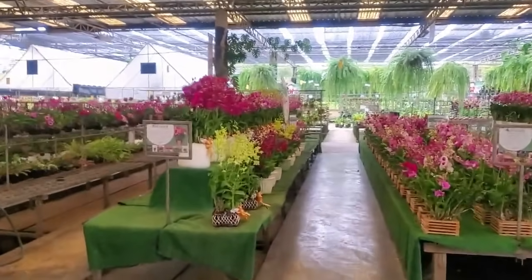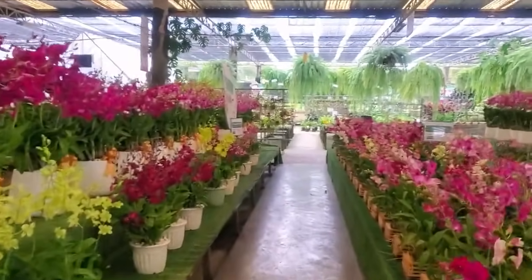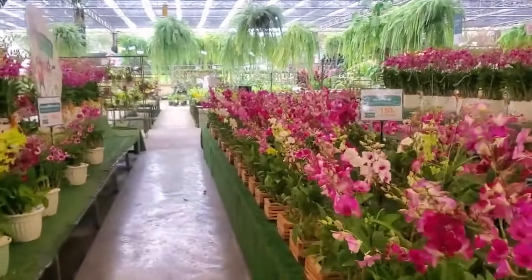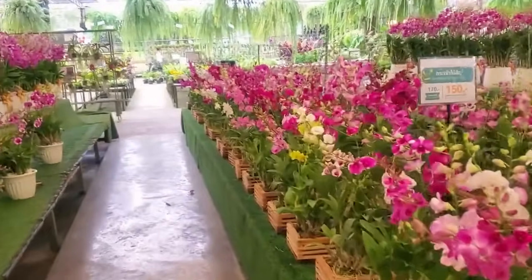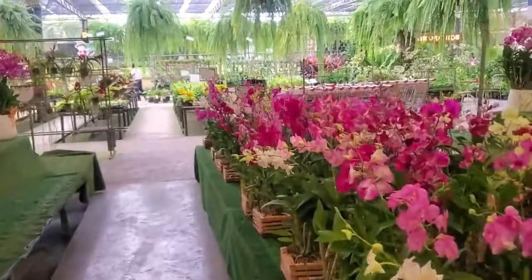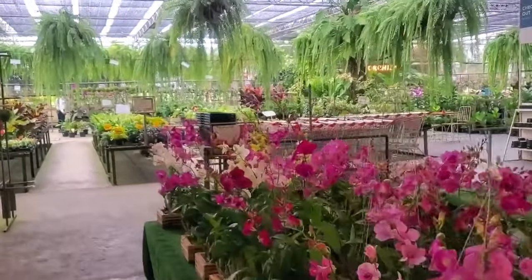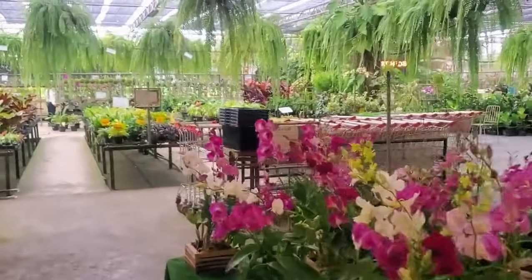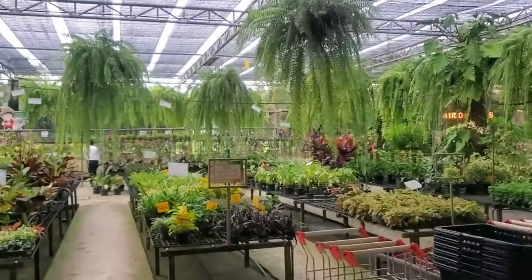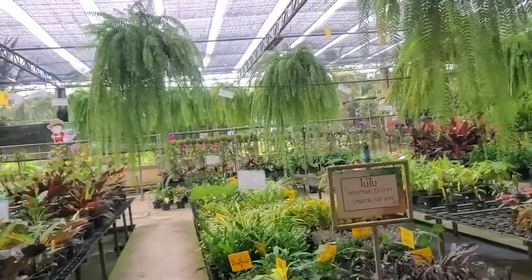So when you want orchid, listen to me. You come to Thailand and you take up your trolley, you take up your basket, whatever it is, and you pick up whatever it is that you want. And it is also complemented by ferns. They sell other plants. I'm seeing bromeliads. Let me go closer to the bromeliads. And of course the ferns that are here hanging. They are also for sale, and the monstera.